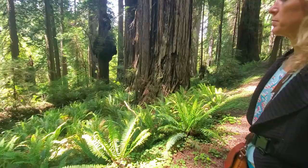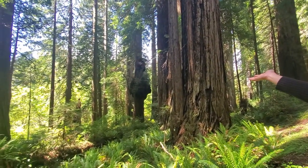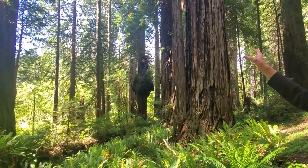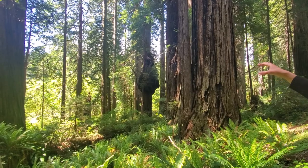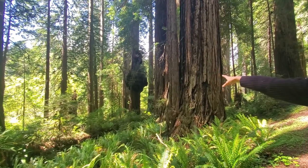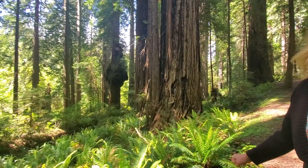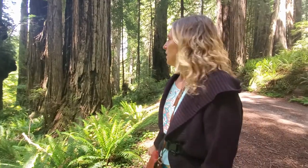So over here, you can see a great example of burl. People love burl because it's really cool. You can take a piece off of that big lumpy chunk that's in the middle of that tree trunk, and a whole new redwood tree will grow out of it just from the tissue. So it's like a big seed.